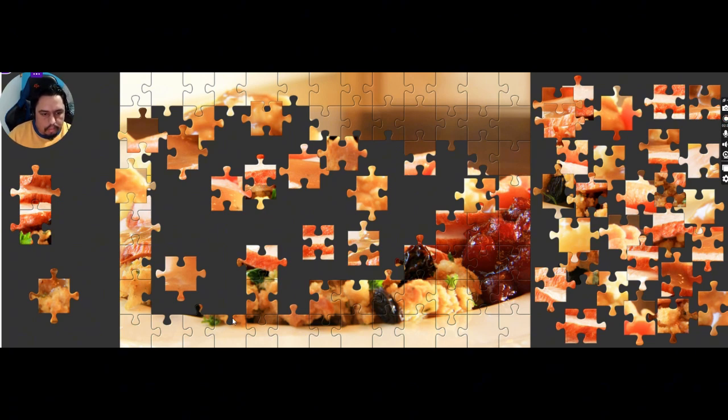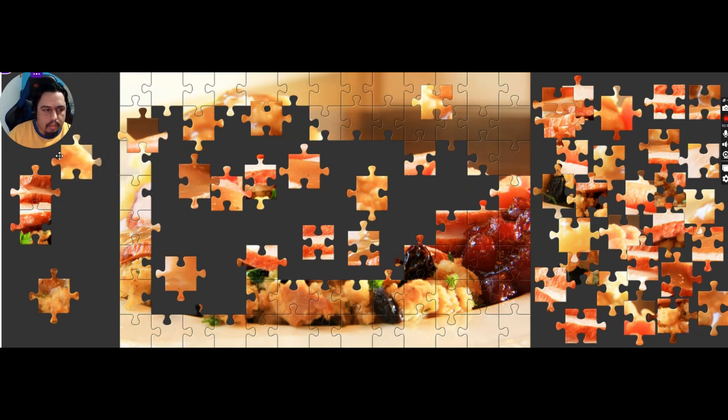Okay. Maybe it's this one. There it is. That's the piece. It was right here the whole time. My God. Not looking. Not looking. You can't see me. I've never seen it. All right. Wow. Building up this whole corner. All by myself. Doing this whole corner all by myself.